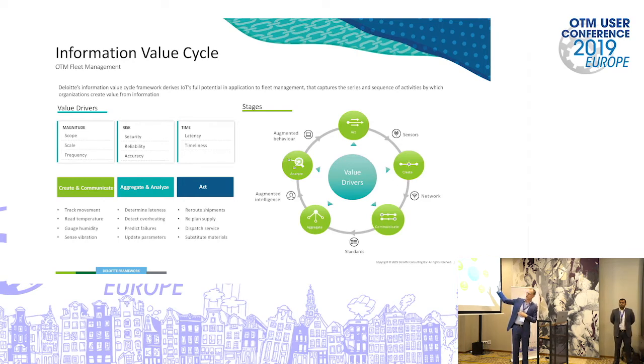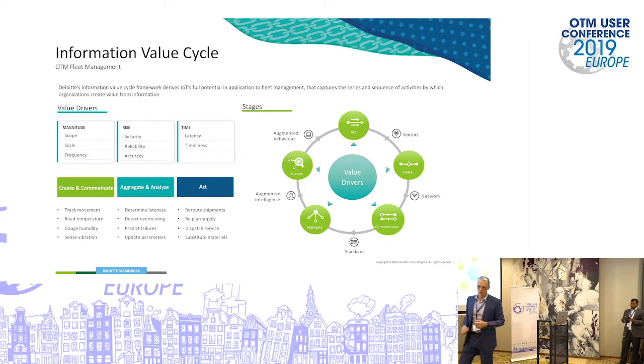This picture is roughly saying the same thing, but it's now more aimed at how do I get value out of it? If I combine a few and relate that to transportation: create and communicate, in other words, sense and then communicate it through a network. It's like movements, temperature, humidity, vibration, all the list of things that you can measure. You aggregate and analyze the data, and then you act, and then it starts again.